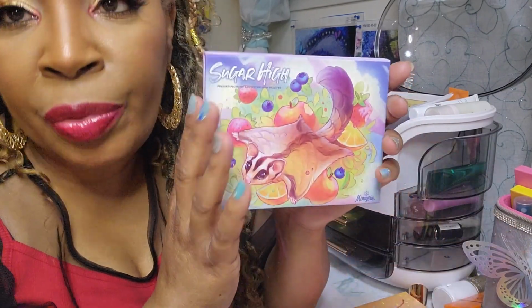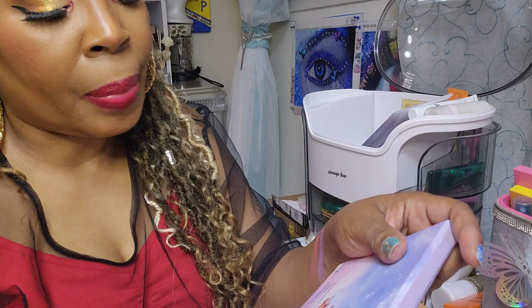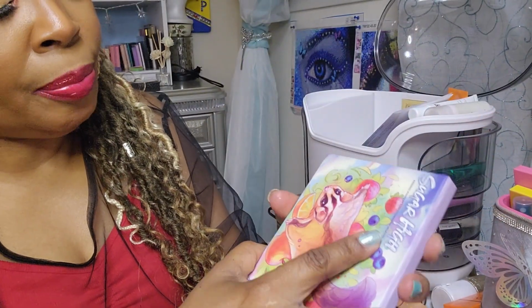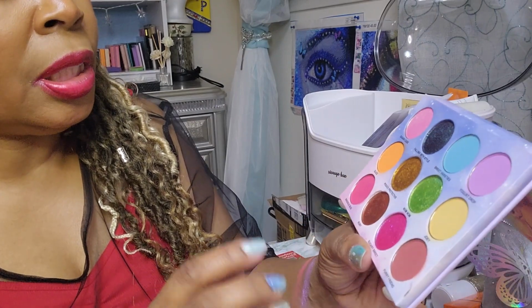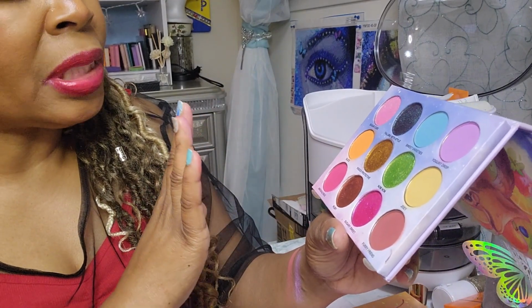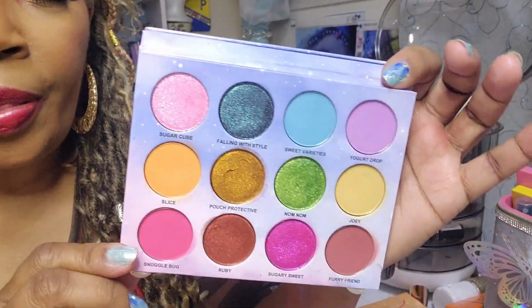All right, Sugar High Palette by Odin's. No, not Odin's Eye. Menagerie Cosmetics. And this is a, what is this animal called again? I forgot what he's called, but he's like a flying squirrel. Really cute animal. Everything in here was just centered around this little furry friend. I can't remember what he's called, but so cute. And these are all of the shades that we have with this palette.